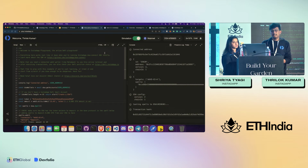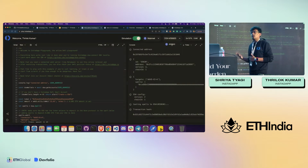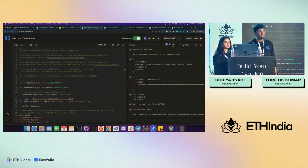So for now, I'll just turn it off. This is the simulation button where you can connect the simulation with the main app. And then we support 5 chains. Here you can see the 5 chains. Then a person or an owner can own multiple DSA accounts. Since he can own multiple DSA accounts, you can toggle between them.